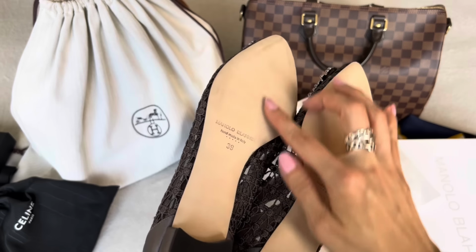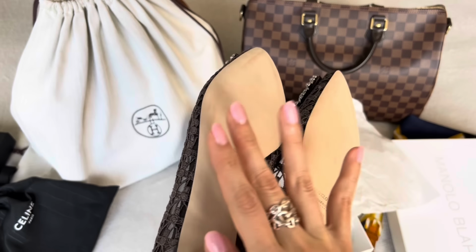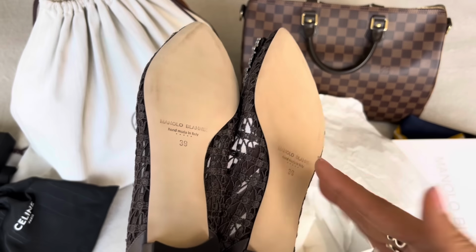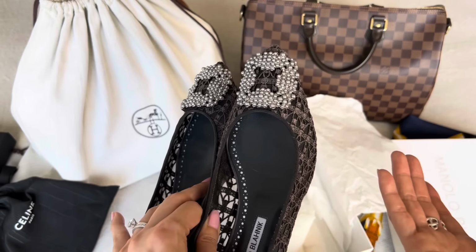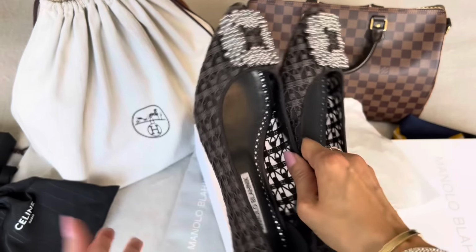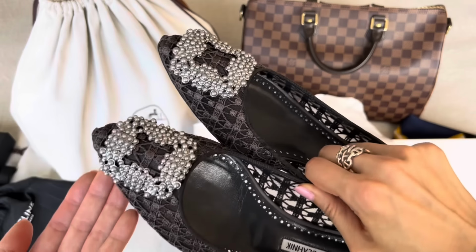I do need to eventually get the bottoms soled because this is just pure leather. It's going to get wrecked, especially here in the city. So I need to do that, but I just haven't been motivated to go and take these to the cobbler because I'm not going to wear these. I mean, I know I can wear these with jeans. I was intending to wear these kind of dressed down, but you know, they've got pearls and they're delicate.